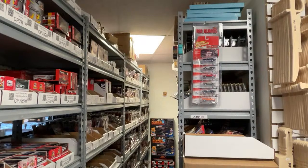Item number CP 7901, 1955 Bel Air red and white slot car, extraction chassis. And also the German Luger, item number 124. Available at ProTinkerToys.com.